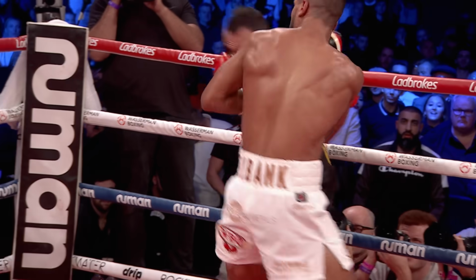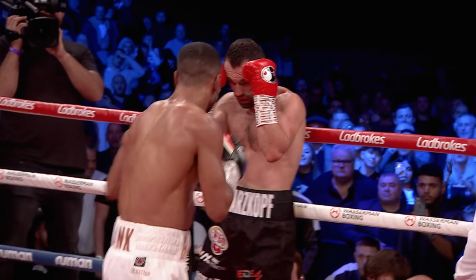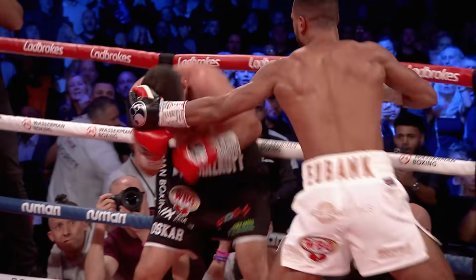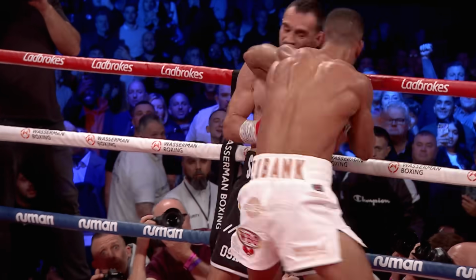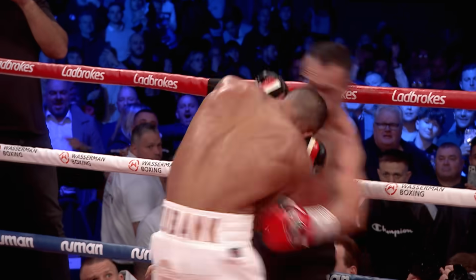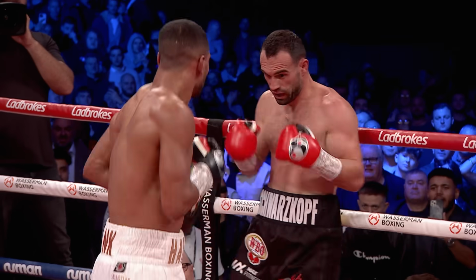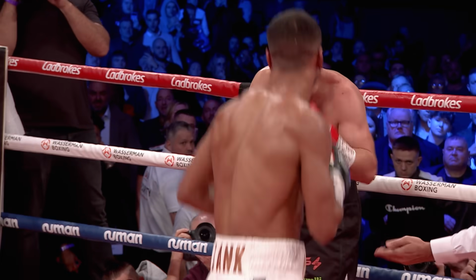Another right hook from Harlem Eubank. Then he cleverly goes to the body. Can't let him off the hook here, though. He's got Schwarzkopf wobbly again here. Eubank piles on the pressure. Everyone in the Brighton Centre on their feet as Schwarzkopf fires back. Tough man in serious trouble.